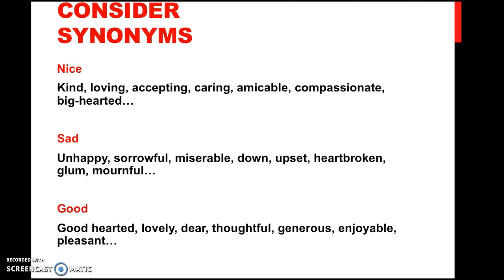One of the things we need to do is when we come across a word that's overused, like nice or sad, we can look up the synonyms to see what other words are available that mean the same thing. A synonym is essentially a word that means the same. It's just a different word, potentially more interesting. For instance, instead of saying nice, I could say kind, loving, accepting. Instead of sad, some synonyms might be unhappy, sorrowful, miserable, upset, heartbroken. Or for good, in the way we want to use it: good-hearted, lovely, dear, thoughtful.